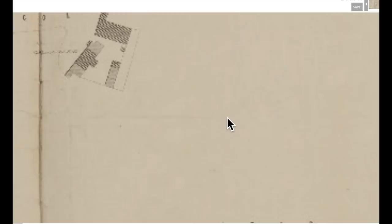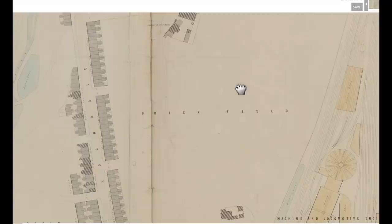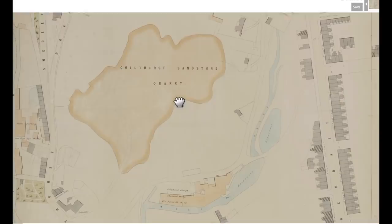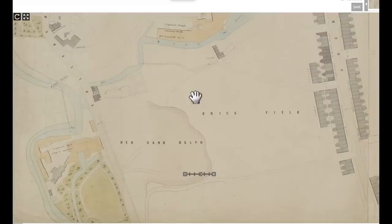Right, just as a matter of interest, a lot of people said to me, "There's hundreds and hundreds of bricks in your videos, Martin. Where do they all come from?" Well, if you look at that, that's just in Collyhurst. You've got Brick Field there. And quite often when I'm looking at these old maps, I come across many, many of these brick fields. So Collyhurst Sandstone Quarry, just as a matter of interest, is where a lot of the stone for Manchester Cathedral and St Anne's Church comes from. It comes from that sandstone delf, all on Collyhurst Road.